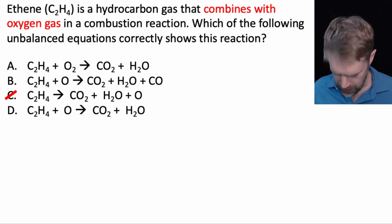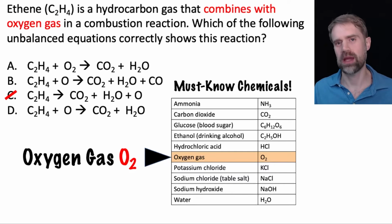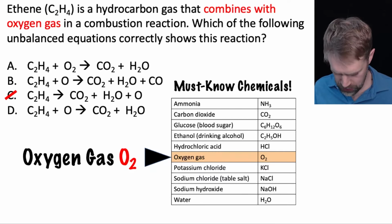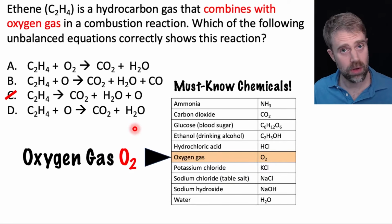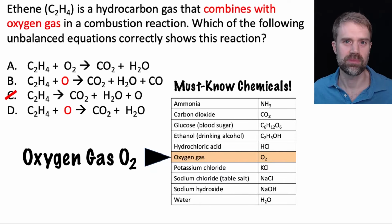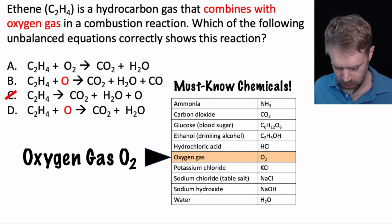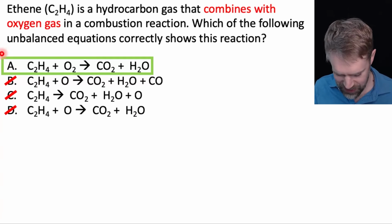Next, the question says that ethene combines with oxygen gas. I talk a lot in my videos about the small list of chemicals that you must know for the TEAS, because they unlock so many questions. Oxygen gas is one of them. It's right here. And oxygen gas is always O2. The formula for oxygen gas is O2, not O. So look, choices B and D have O instead of O2. But oxygen gas is always O2, so B and D must be wrong. The only one that's left is A.